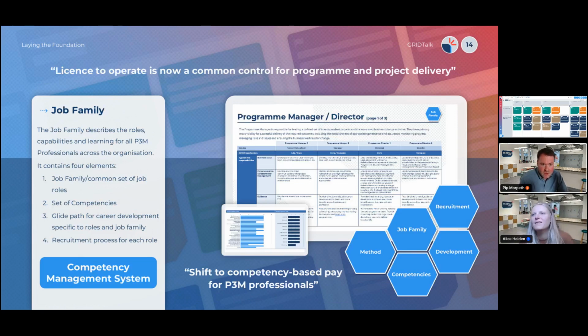Job family. We find this is really useful for playbook development. Naturally, we're going to want to use standard role names. So if we're describing things in the playbook, such as a RACI or quality responsibilities, it's really helpful to use standard roles that align with the job family. The job family is: here are our roles, here are our grades, here's the set of competencies, here's the career path, the glide path that we want to put in place. It can evolve into the recruitment process and the guidelines for recruitment.